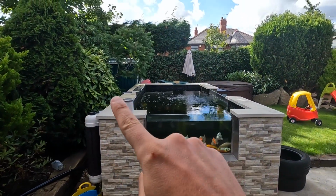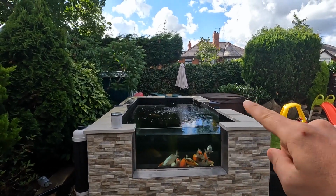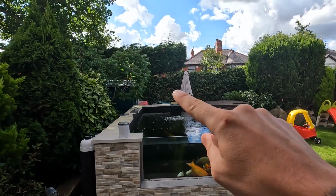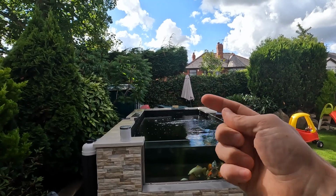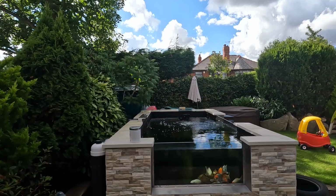The container is going to go all the way across the back, which is about level with the end of the hot tub, just before it. The sliding doors are going to go there, across the back, so I'll have a nice view coming this way, and there'll be one other additional window down the bottom, just for lighting.